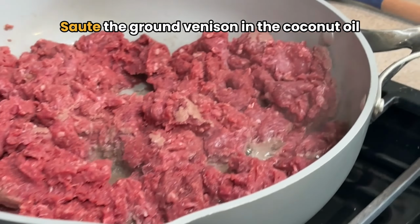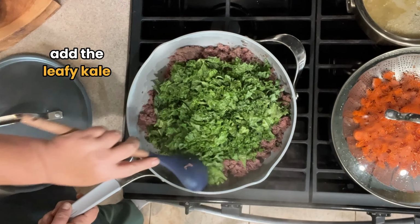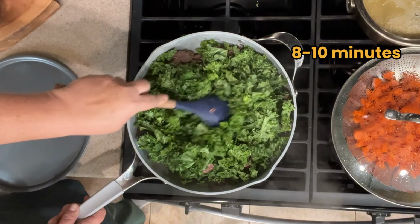Saute the venison in the coconut oil. Towards the end of cooking, add the kale, but don't worry, it seems like a lot. It cooks down to nothing. And continue to cook until the last traces of pink are gone. This should take 8 to 10 minutes.